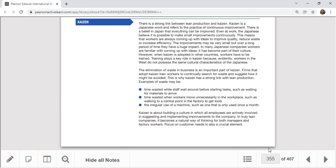And also Kaizen has a strong link with production, right? The elimination of waste in the business is an important part of Kaizen. Firms that adopt Kaizen have to train workers to continually search for waste and suggest how it might be avoided. This is why Kaizen has a strong link with lean production.